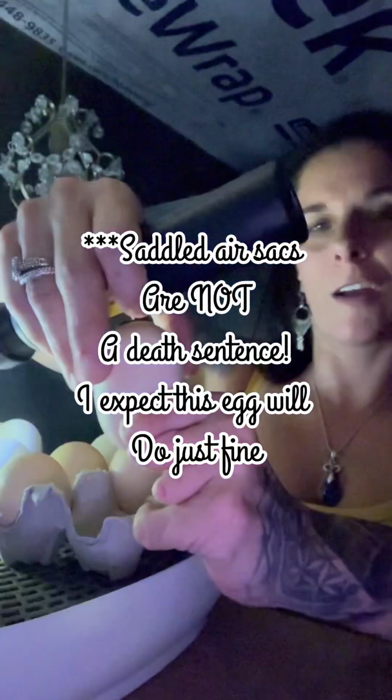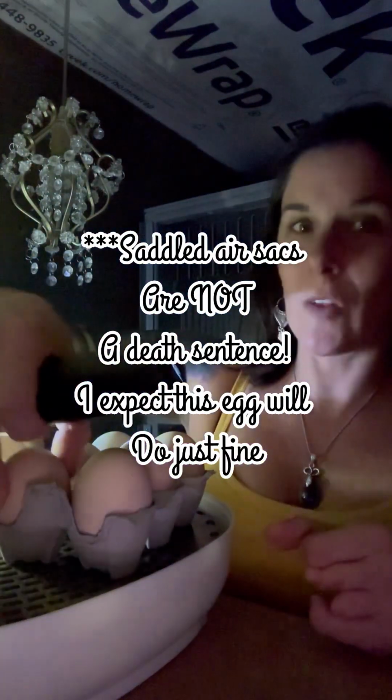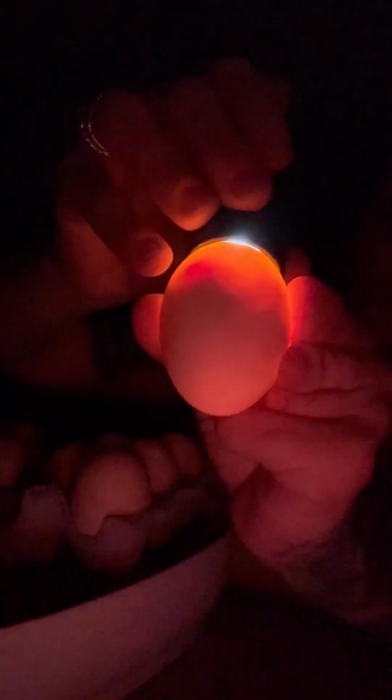That is a saddled air sac. Do you see how the air sac is not perfectly round on the top? That is saddled. Saddled air sacs aren't a death sentence, so I'm just gonna leave it and let it develop further. I'll put it into lockdown and see what happens. This egg appears to have quit developing. There's no veins, there's no movement. It's just kind of a blurry mess, but it definitely was developing in there at some point. So we're gonna remove that egg.